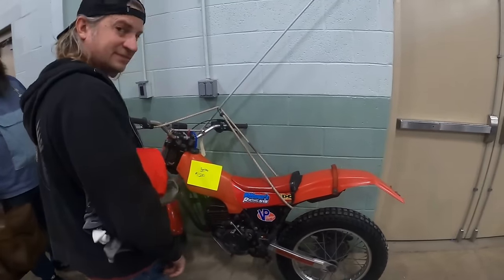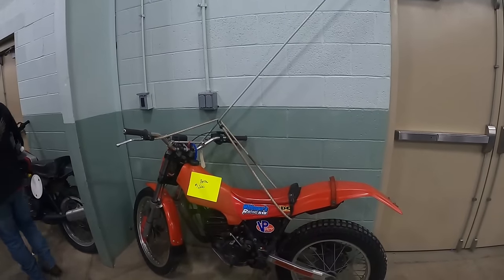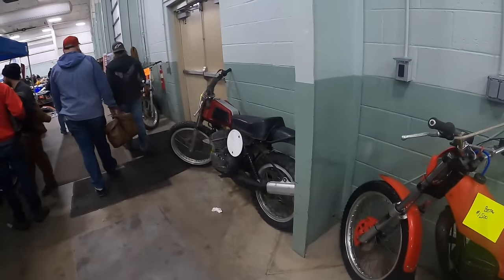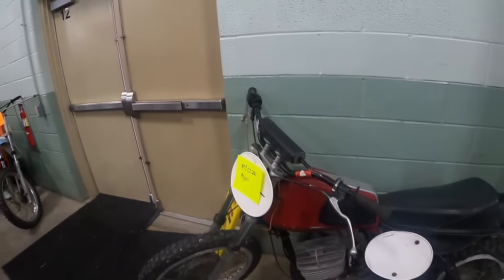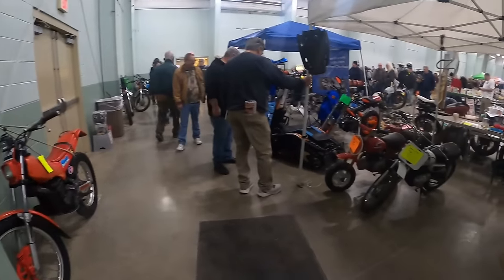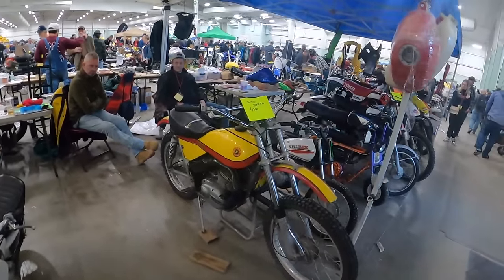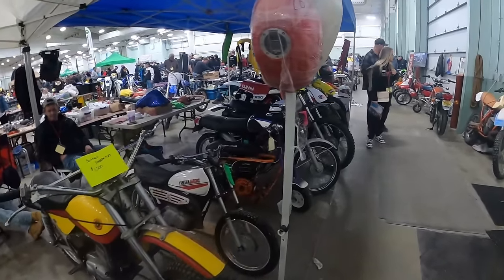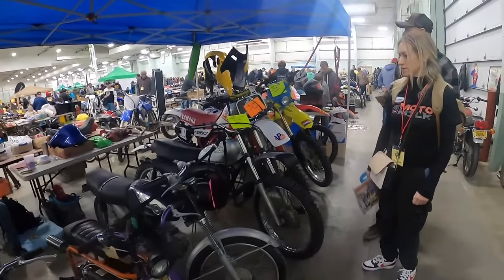Okay, this is a Beta trials, but it's got the tank and seat kit, which is unusual. It makes it look more rideable. Here's a CZ, how about an unrestored CZ? 3400. A little Yamaha 80, a small Sherpa, an S90.